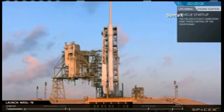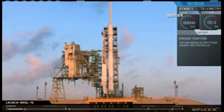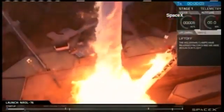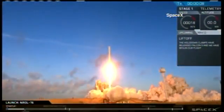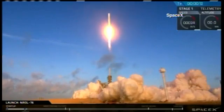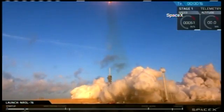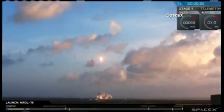T-minus 10, 9, 8, 7, 6, 5, 4, 3, 2, 1, 0. Liftoff on Falcon 9. Copy, go go. Stage 1 propulsion is now launching.